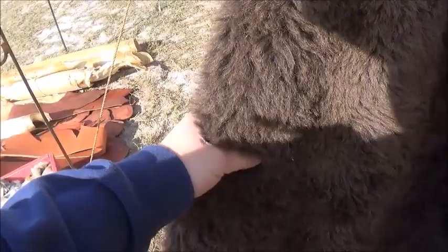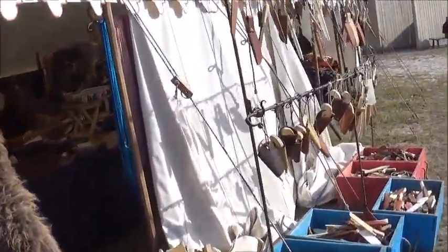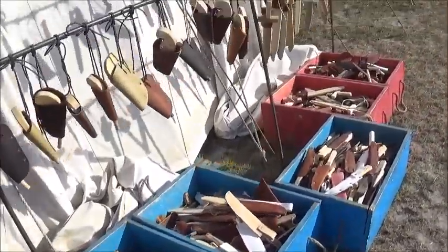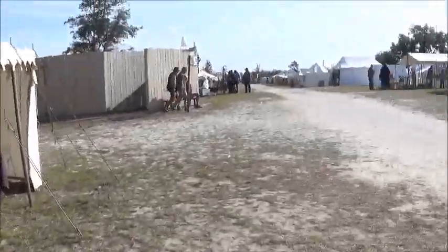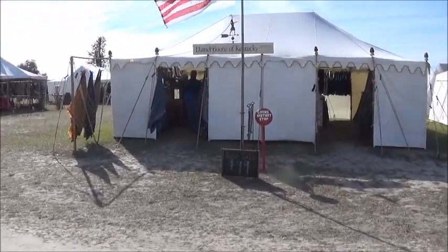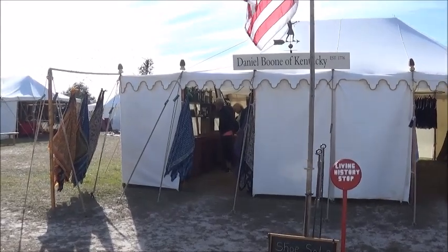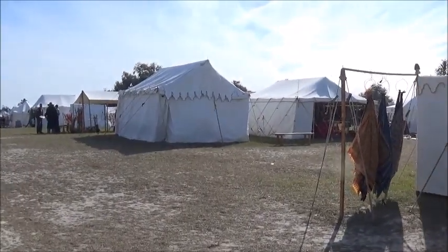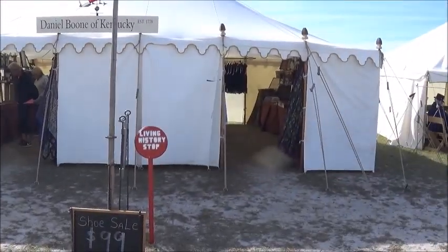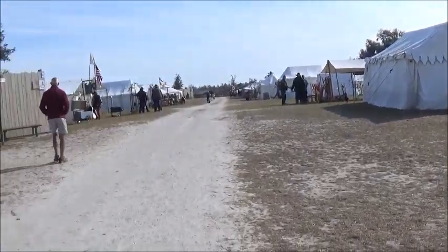Oh, those buffalo skins, that is so soft. I tell you, I'm just amazed at how much there is here. All these different vendors, some of them from far away. The one I bought the root beer from was from Missouri. So they definitely travel to come here.